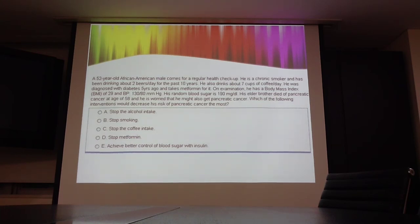Definitely not A. Not B. Stop the alcohol intake. God, come on. He's smoking and drinking coffee. He's afraid he might get pancreatic cancer. That's the problem. Is there any other problem? Just his BMI is 29, which means he's borderline obese. Smoking, yes. And he has diabetes. And his BP is kind of high. This is pretty healthy for someone who smokes and drinks that much, or drinks that much coffee. It's pretty healthy.